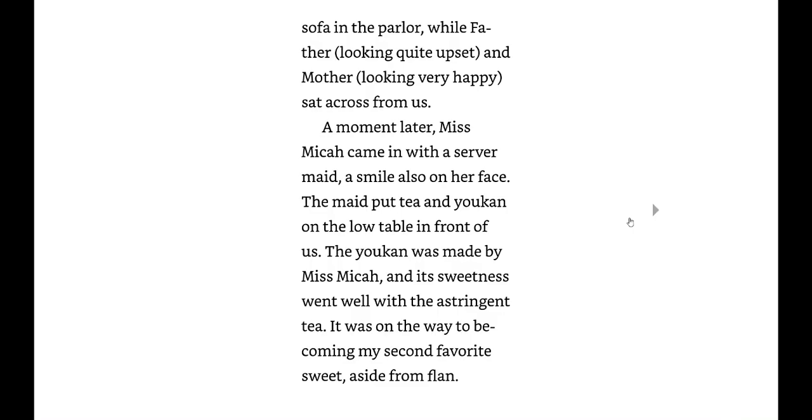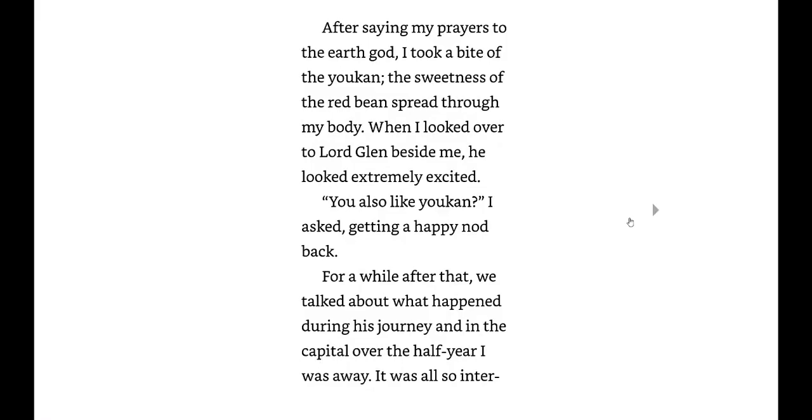A moment later, Miss Micah came in with the server maid, a smile also on her face. They put tea and yukon on the low table in front of us. The yukon was made by Miss Micah, and its sweetness went well with the astringent tea. It was on the way to becoming my second favorite sweet, aside from flan. After saying my prayers to the earth god, I took a bite of the yukon. The sweetness of the red bean spread through my body.